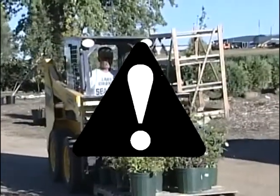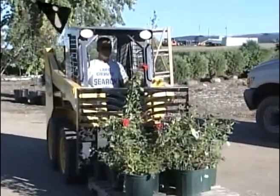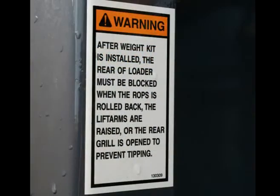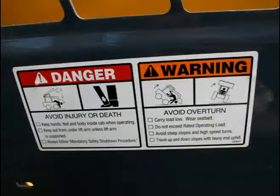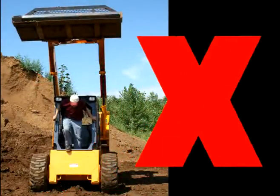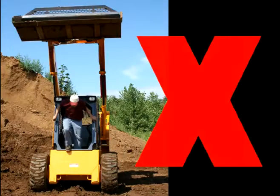You will see a safety alert symbol throughout this presentation, as well as in the operator's manual and on safety signs on the machine. This symbol identifies important safety messages. When you see it, be alert to the possibility of injury or death. Always follow the precautions in safety messages. This symbol will be used to identify actions that must be avoided to reduce the chance of injury.